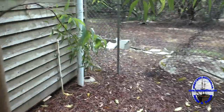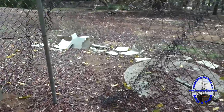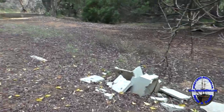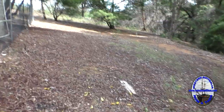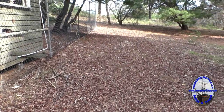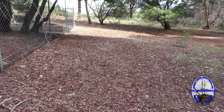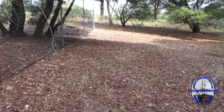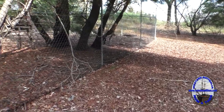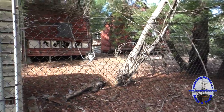A little later on we'll go down and have a look at the remains of the old mill. As far as I know, we can't get into the site, but we can see it from a distance. Not much left of it anyway. And then go down into town where the manager's house sits and see the opulent luxury that they were given compared to the poor old workers.